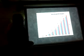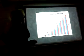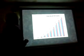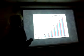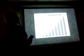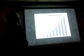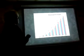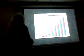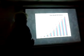This is a chart showing you their overall body weight. You look at the blue is the low-caloric diet. The red is the high-caloric diet. And during these weeks, we had significant differences. But even in weeks 8 and 1, you could tell that the high-caloric diet was still higher in the fat-fed chicken.